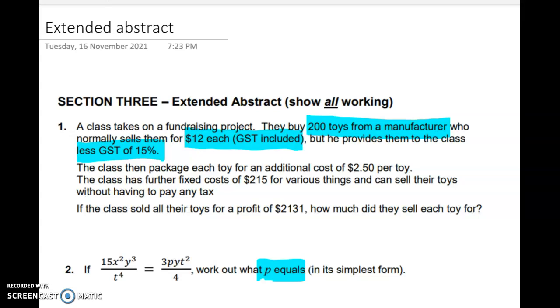The class then package up each toy for an additional cost of $2.50 per toy, and then they have some more costs of $215 for different things. And they can sell the toys without paying any tax. So if the class sold them all and made a profit of this much, how much did they sell each toy for? So we want to do some pretty clear working for this one.